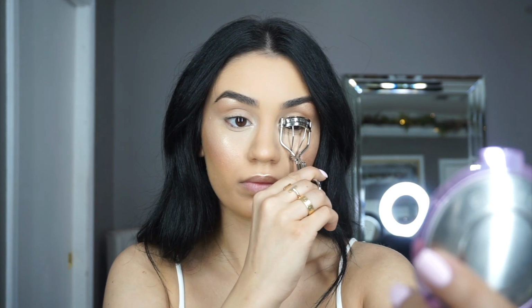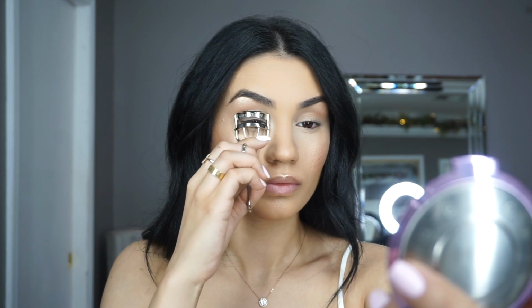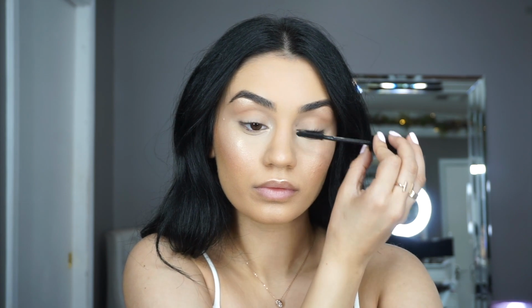It's amazing. I've recently started to curl my lashes, and it's definitely a game changer. I always thought that I never needed it, but I do. It just makes your lashes super lifted, and even on days when I have no makeup on, I give them a nice curl and it makes me look more alive.